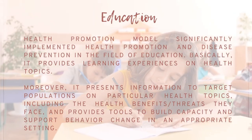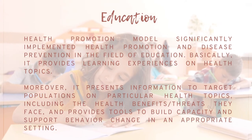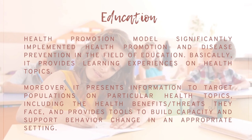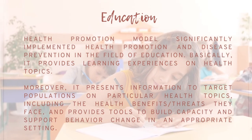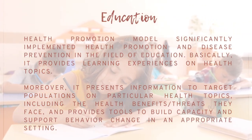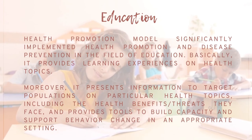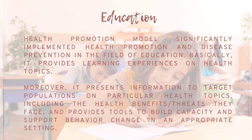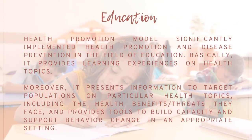The health promotion model is significantly implemented in health promotion and disease prevention in the field of education. Basically, it provides learning experiences on health topics. Moreover, it presents information to the target population on particular health topics, including the health benefits or threats they face, and provides tools to build capacity and support behavior change in the appropriate settings.